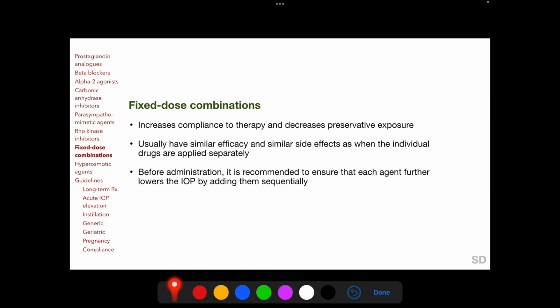Fixed dose combinations are commercially available preparations that contain two anti-glaucoma agents, so they increase compliance to therapy and decrease preservative exposure.